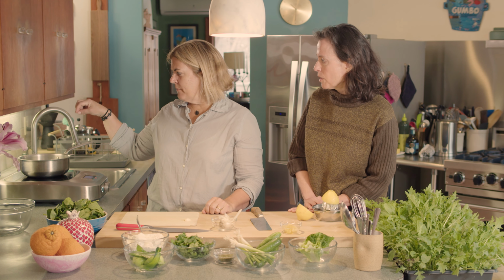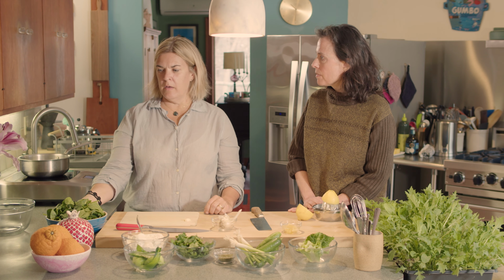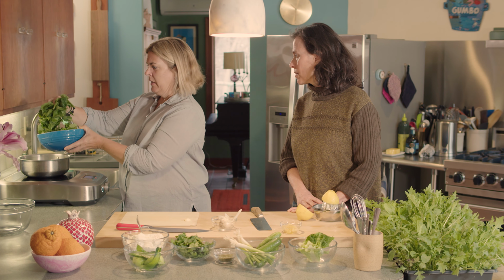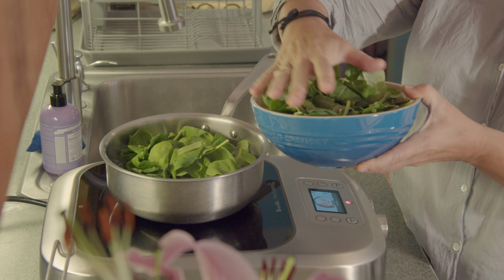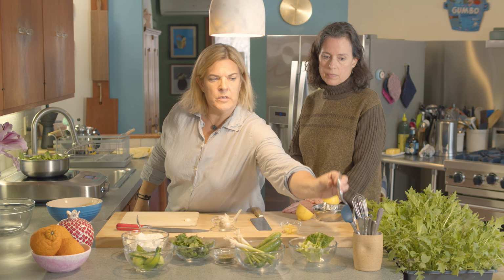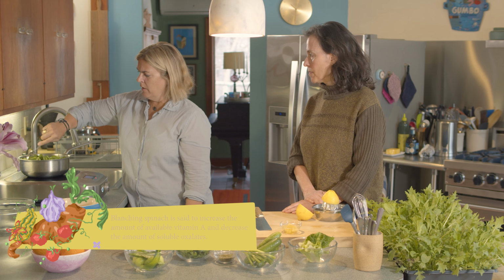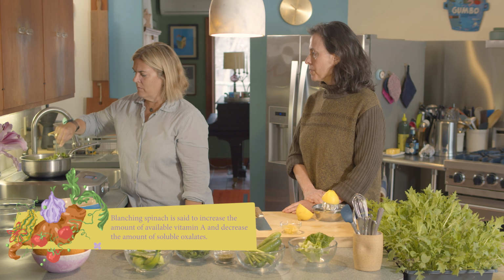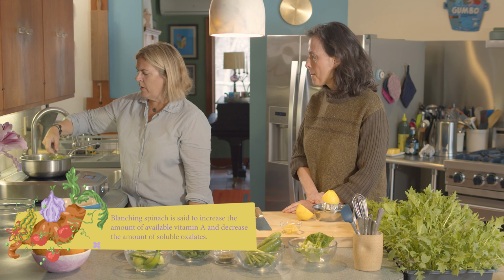So we'll go ahead and blanch the spinach. The water is boiling. It's salted water. And basically this just goes in for a plunge really quick. Is it sea salt? I just use kosher salt. Okay. But then we just want to push it down into the water and give it a minute, just until it wilts, and it'll go pretty quick.